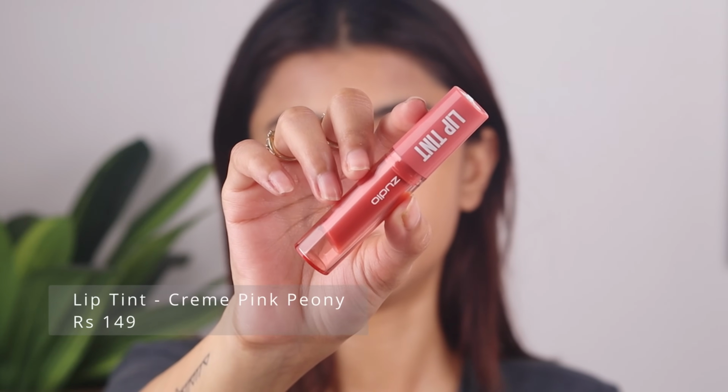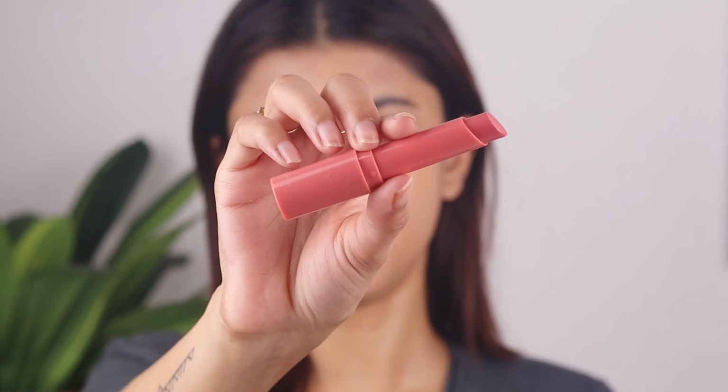It's called Lip Tint from Zudio, and this is in the shade Creme Pink Peony. I'm a fan of the packaging. Oh my god, it is such a pretty shade. It is smooth, it's buttery. It's very smooth when you apply it on your lips, okay? But then it will give you a streaky thing on your lips like most inexpensive products do. Product does not blend with your lips well.